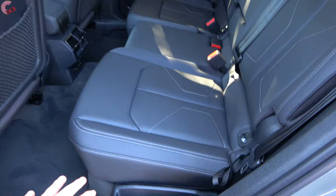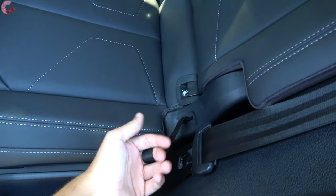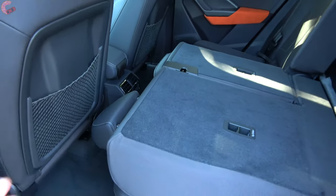Now the rear seats of the Q3 do also fold 40-20-40 split, so all you have to do to fold them is grab this little strap, and it does fold right down.